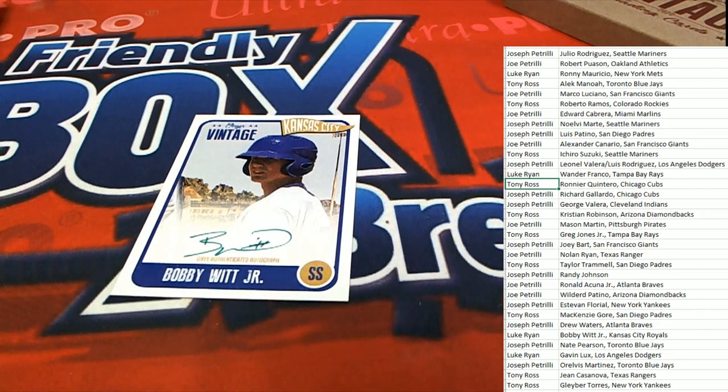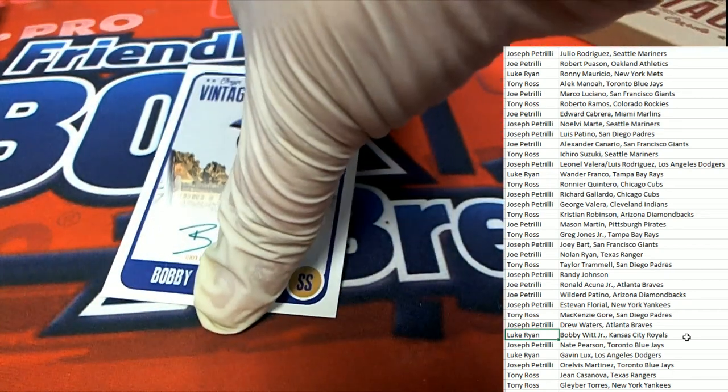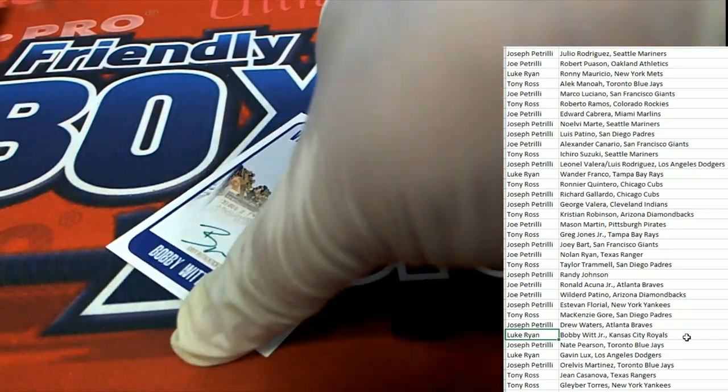The next hit is a Bobby Witt Jr. Green Ink autograph. Ho! Bobby Witt Jr. LA Dodgers. Mr. Luke. Oh my. Green Ink autograph. That is terrific.